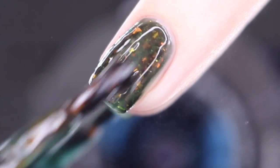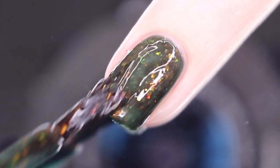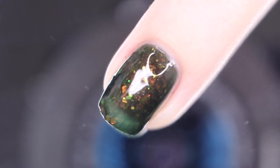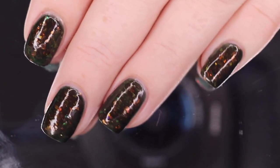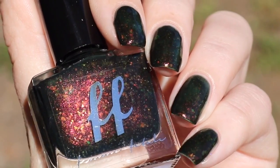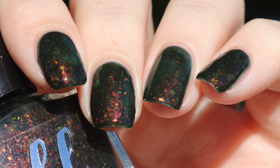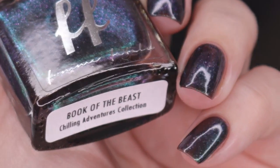Two coats is still fairly sheer, so I am going to go ahead and go in for a third and final coat for today. Three coats puts this one right on the edge of being completely opaque. I can still make out my nail line, so when using this personally, I would use an undie. So here is a look at that completed mani. Three coats before a glossy top coat underneath artificial lighting, and then really quickly from a different angle in direct sunlight, and this polish is going to be such a shifter depending on the lighting source. Really, really gorgeous.